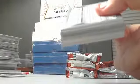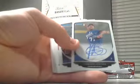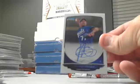All right, y'all. We're owed 3 autos. We have 6 packs to go. Can we make magic happen? Cespedes, Torii Hunter, Calderon. We have an auto for the Royals. We have Yordano Ventura. Auto for the Royals. And Buxton.